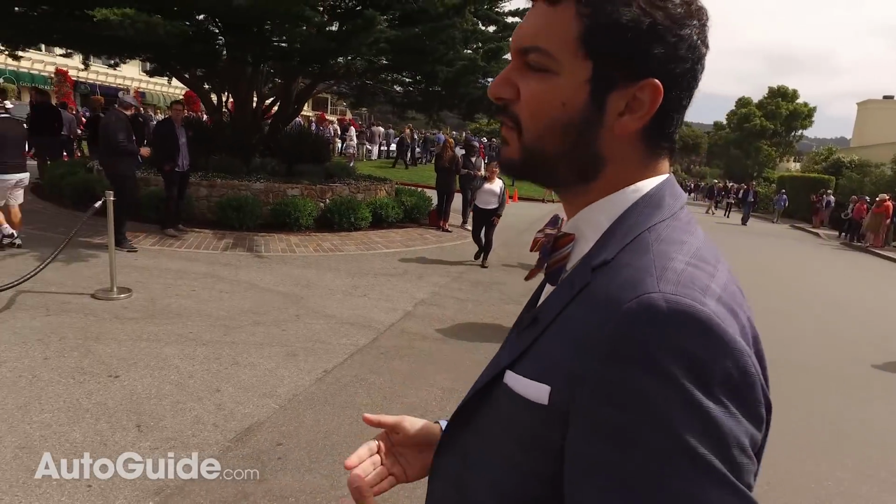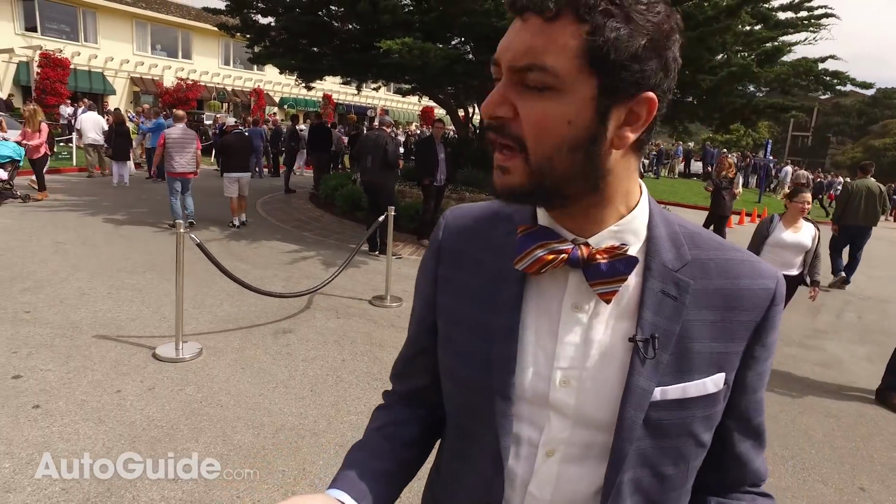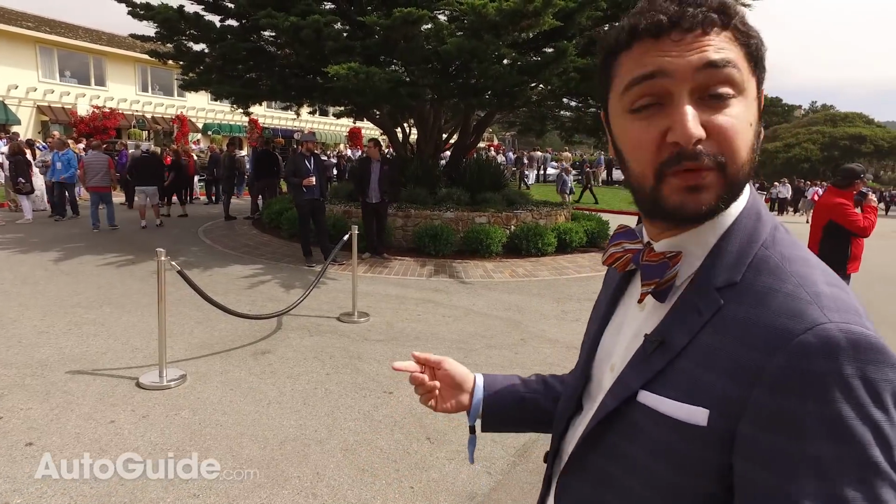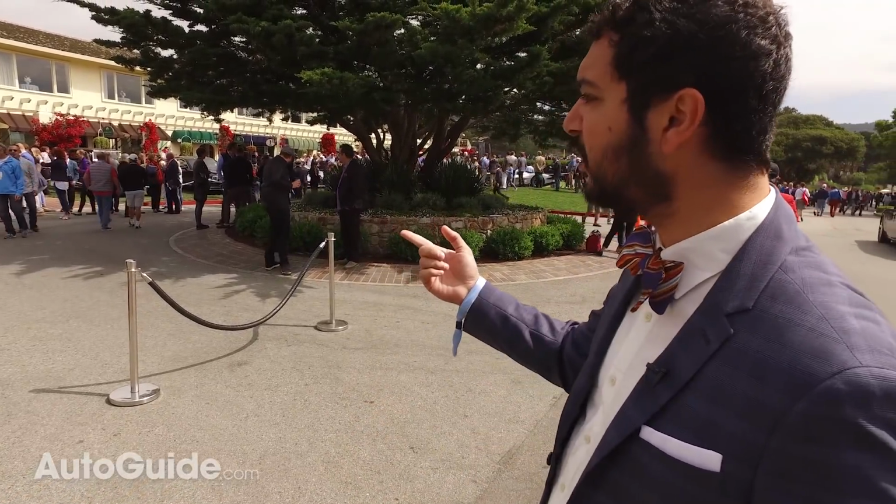We're here at Pebble Beach Concours d'Elegance, and while the concours is going on and people are judging all of the expensive classics and one-offs, we decided to do a quick tour of the concept lawn, which is where we are right now. It's full of all kinds of cool cars and interesting one-offs as well. Things that we haven't seen in a while and things that we're seeing for the first time. So let's take a quick look right over here.